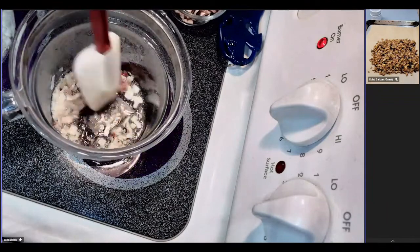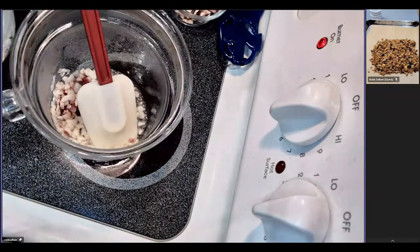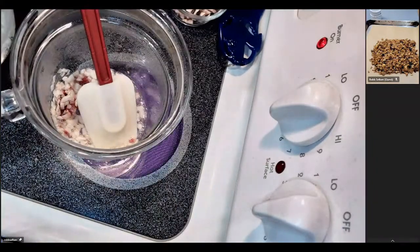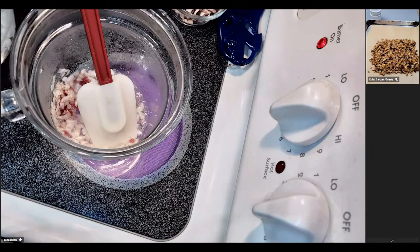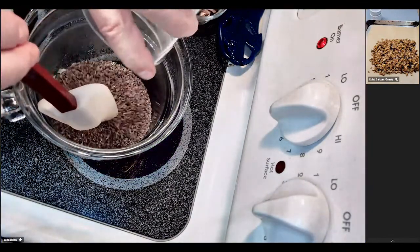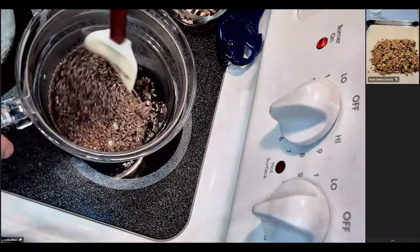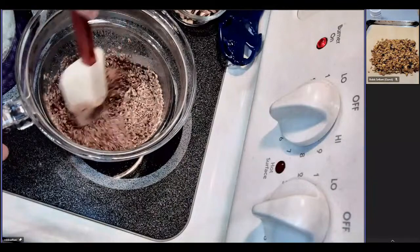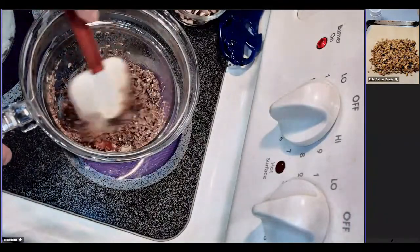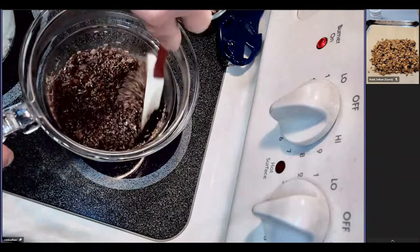So, all right, my onions look good. The tomatoes are good. I'm going to add my bulgur to this one. I have a cup of bulgur. Pour that in all at once. Now, we just want to mix that around along with the paste and everything else. You want to get the bulgur coated.